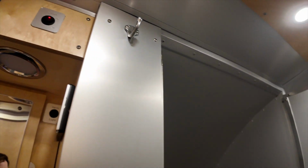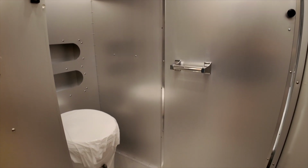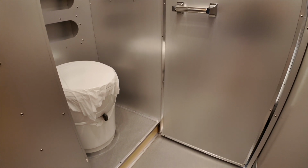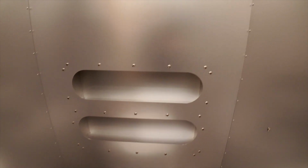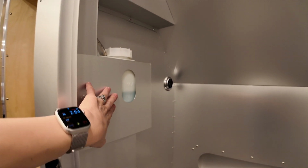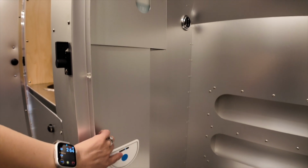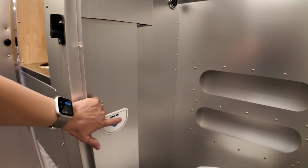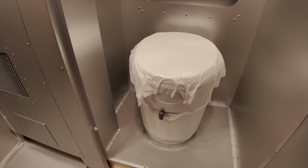Then we'll move over to the toilet. So you've got toilet here, storage behind. Got that vent there for the air conditioner. That's that glycol fluid for the heating system. That's where the fill is. This is the button to add water into your toilet bowl. And toilet.